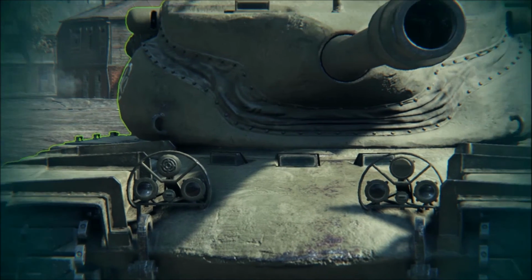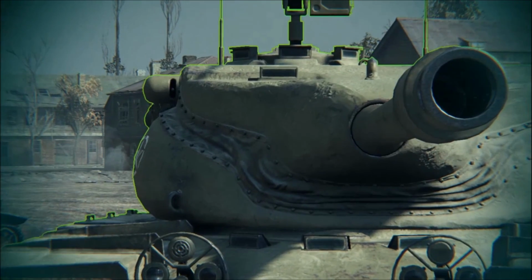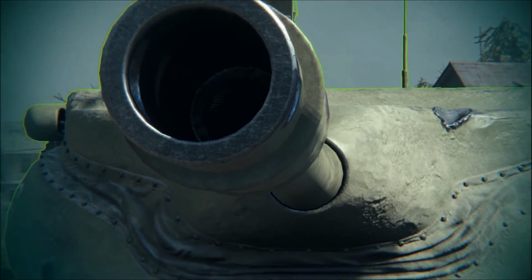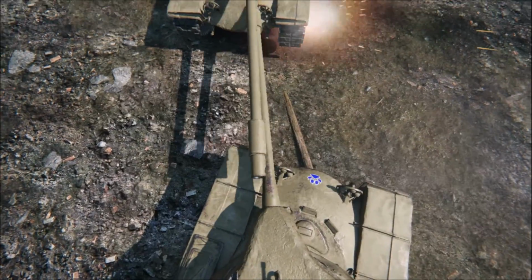Of course I'm going to attract me with heat. But we got a vision port for the gunner, or the loader. Got the commander's hatch, a machine gun, 50 cal, two antennas, four. Can I see the... There is. I can barely see it.